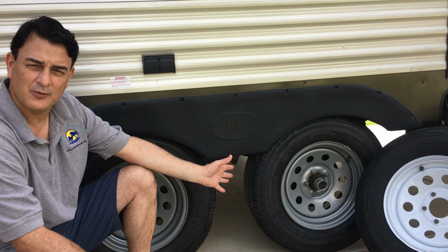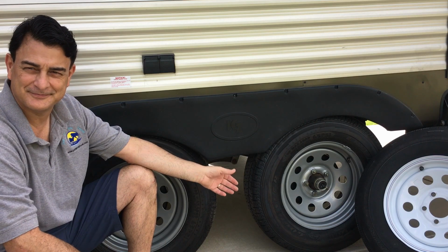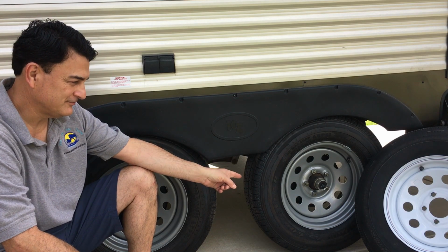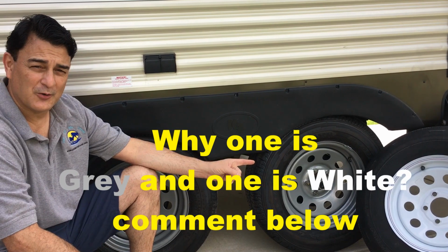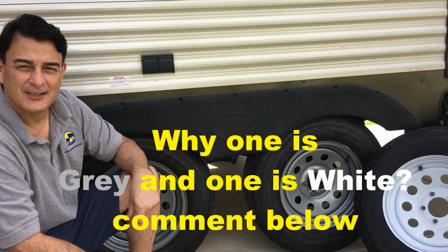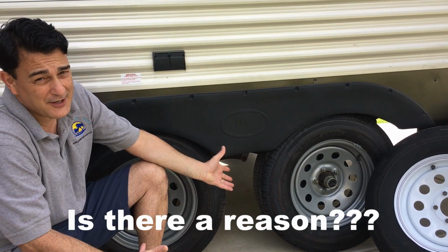Laura had a question that she wanted to ask, so I told her it'd probably be better for her to ask the question. Why has one tire got a silver rim, I guess is what those are called, and the other one has a bright white rim? So her question today is, this is gray and that's white, and why? So my explanation is, one was painted white, one was painted gray.